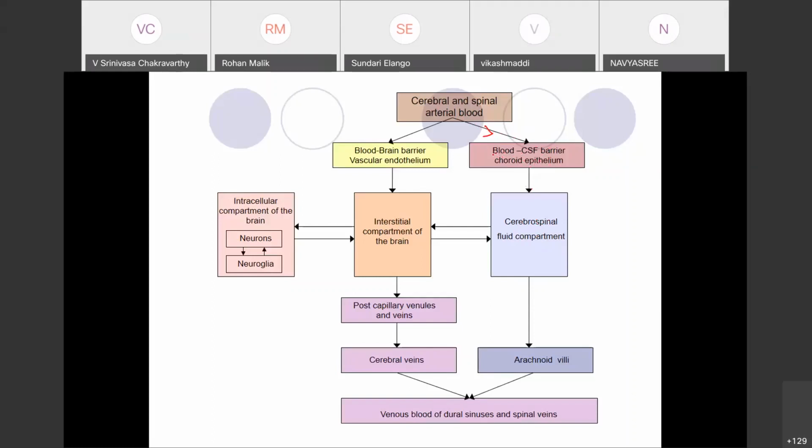The meaning is quite obvious. This happens inside the ventricles, in the choroid plexus, and this interface is called the blood CSF barrier. Now similarly, in another branch, from the blood you take all these nutrients, and that goes into the interstitium, which is nothing but the intercellular space, the space outside the cells and between the cells.